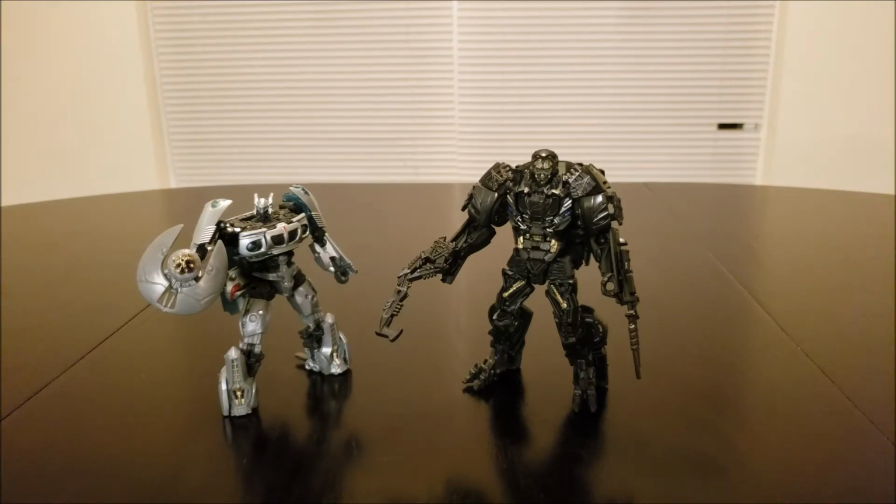So there you have it, the two newest figures in the Studio Series line. These are two of my favorite that I've come across so far. I think they both are very well done molds. They capture the essence of their characters in both the robot and the vehicle modes. They kind of have a distinction for being new takes on characters that previously have not really had good figures at all. At least in the case of most of the other characters that have been touched on so far, they've had a decent toy or two. These guys, not so much, especially Lockdown.